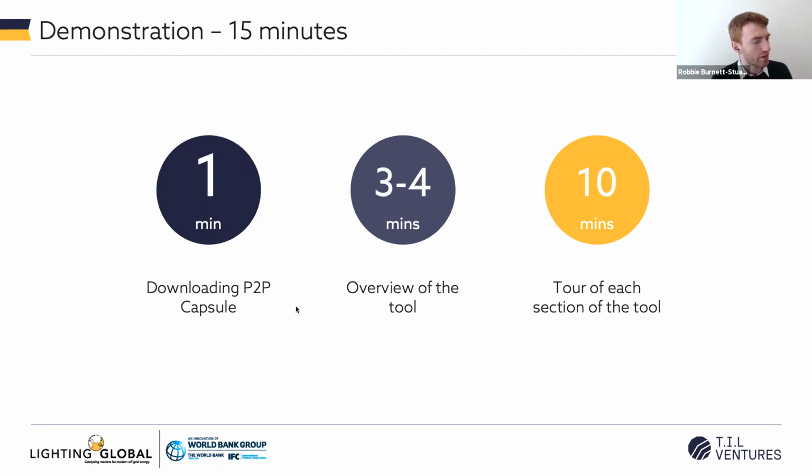I won't have time to go through the whole tool in detail. So if there are things that aren't clear at this stage, I'd encourage you to download the tool and just give it a go. If you still find yourself stuck, you can contact Kevin Kennedy at the IFC, who'll give you a hand. So firstly, running and installing P2P Capsule.